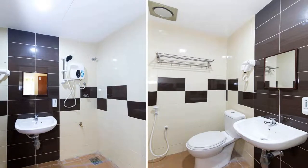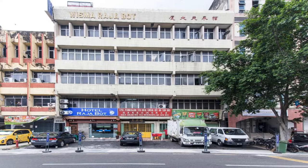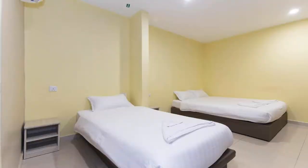Petrosains, the Discovery Center is 1.6 miles from Hotel Rajabot, while Kuala Lumpur Convention Center is 1.7 miles away. The nearest airport is Sultan Abdul Aziz Shah Airport, 18 miles from the accommodation.